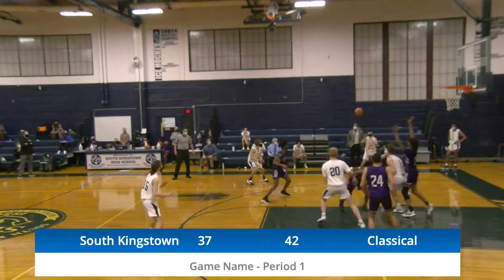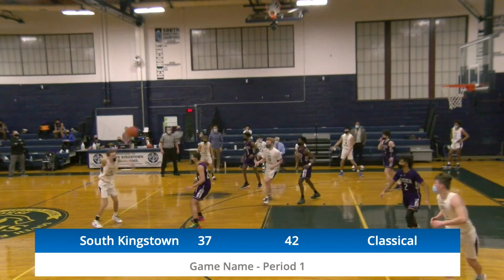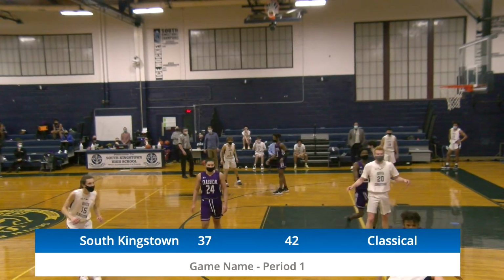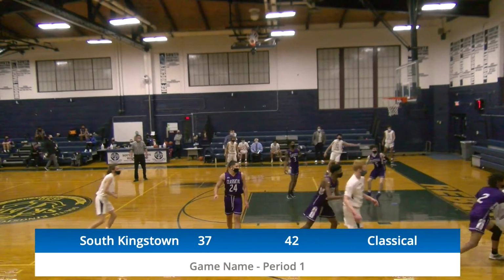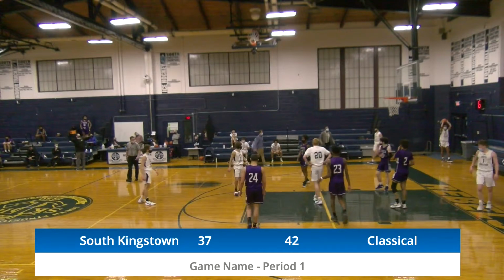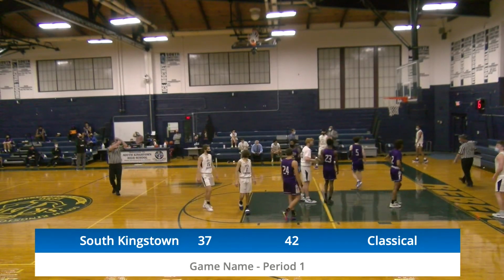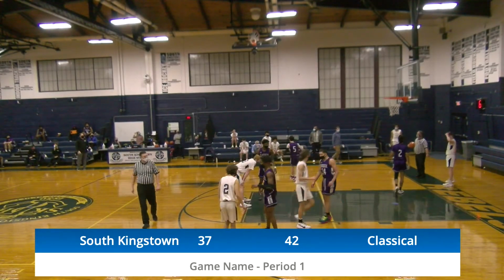Jetson going right to the rack, passing it out to Holland. Holland fakes the 3, passing it around, giving it to Holy. Holy to Jetson. Jetson almost loses the ball. Jetson out of bounds. Buchanan strips it from Jetson. Rebels ball again. Another touchy play by Classical.